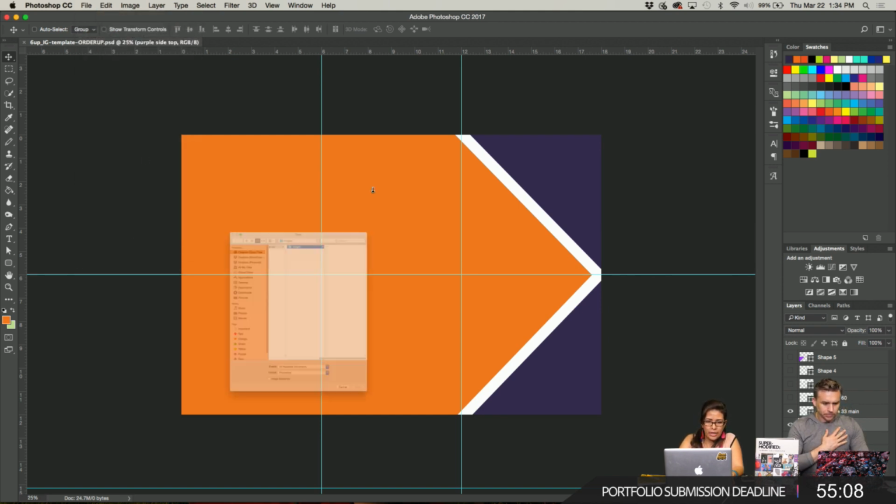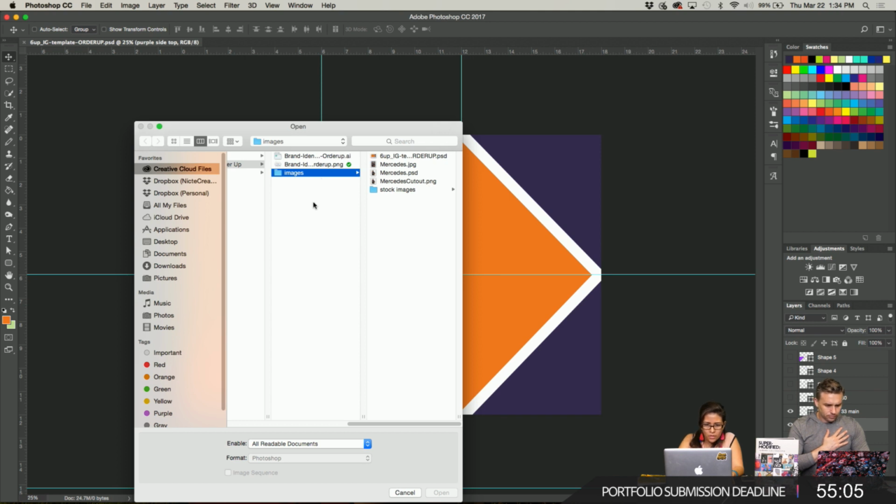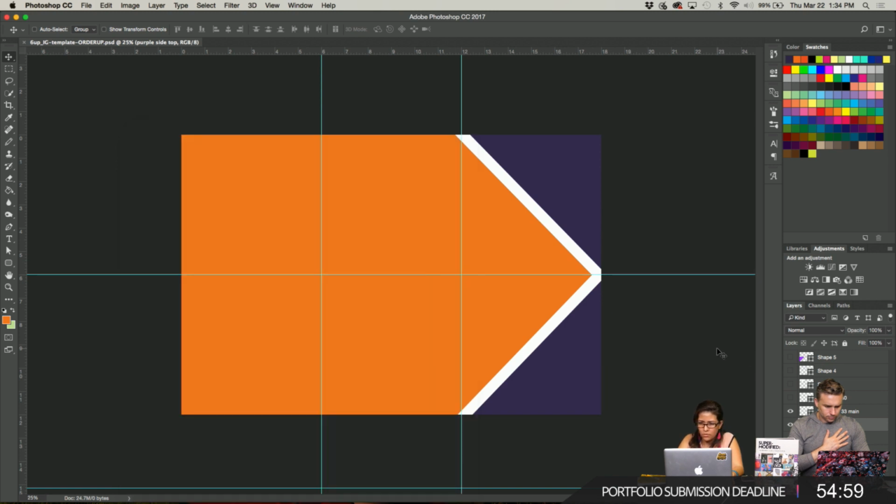and kind of really play on the shapes that from like the mark itself.